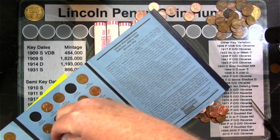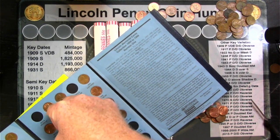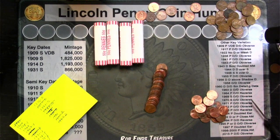4,221,592,455 were minted. And there is one more hole filled in the book. Cool. All right.